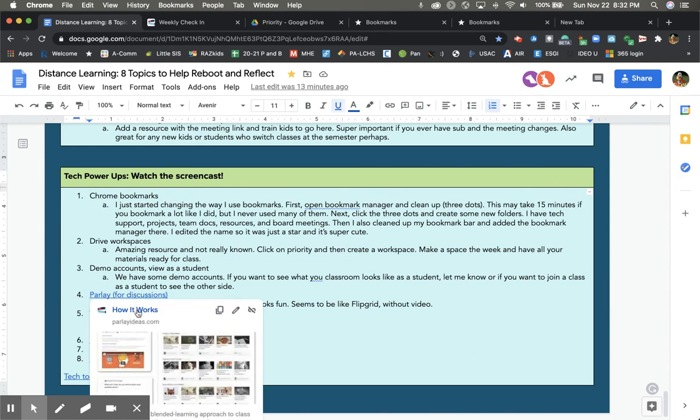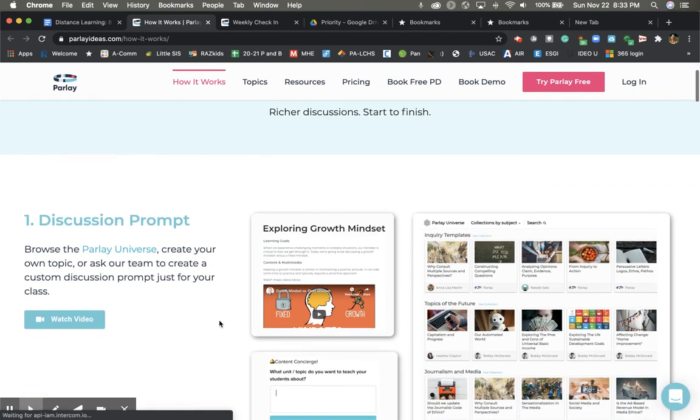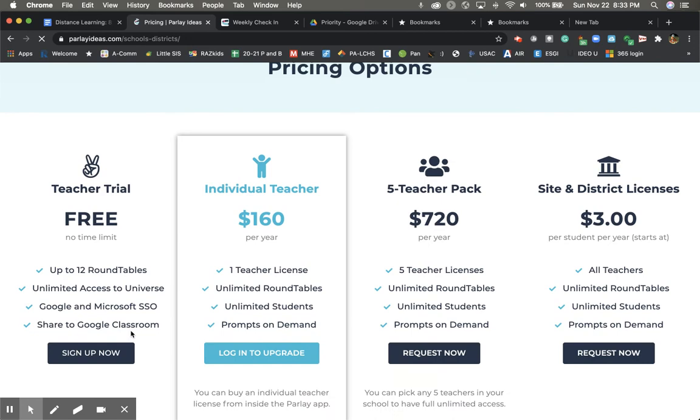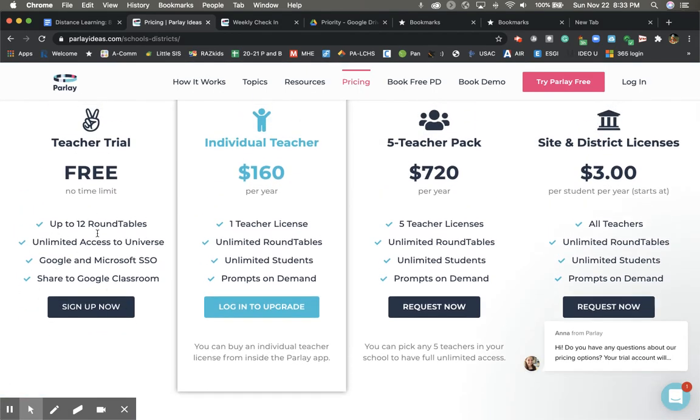It works a little bit like Flipgrid, I think, but from a perspective of just being about discussion. I haven't played with this yet. I know in terms of pricing that you get 12 free roundtables, so I'll learn more about that. I'm going to have Lindsay and I'll play with this soon, and we'll see what it's about.